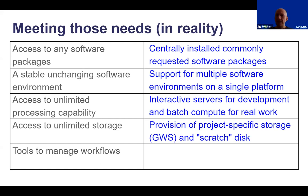In terms of storage, we provision both project-specific storage in the form of group workspaces, or GWS, as we call them. And also there's a significant chunk of scratch disk, and scratch is there as a common piece of disk that you can use for your temporary outputs when you're running your workflows. So you may choose to write some data to scratch and then at the end of your workflow, copy it back to the group workspace where you're going to keep your final outputs.